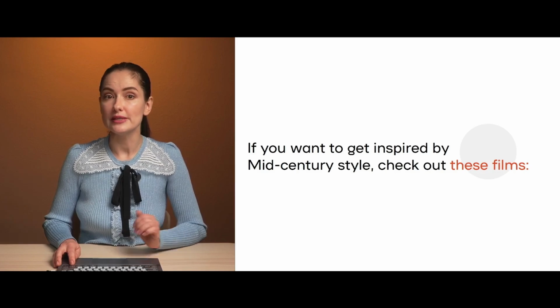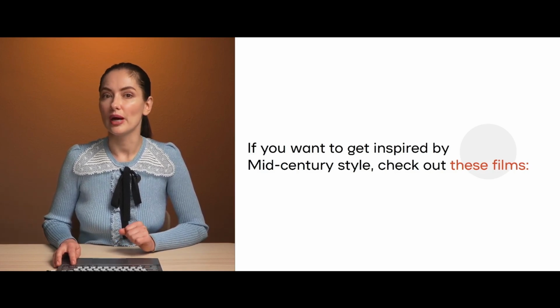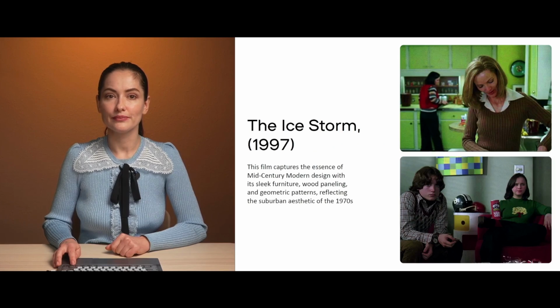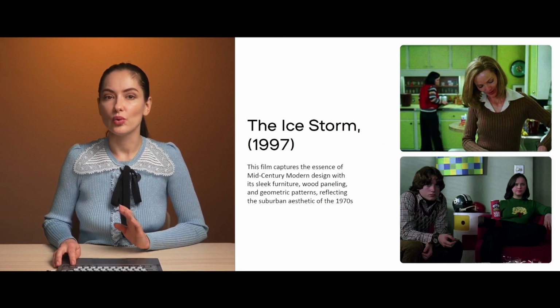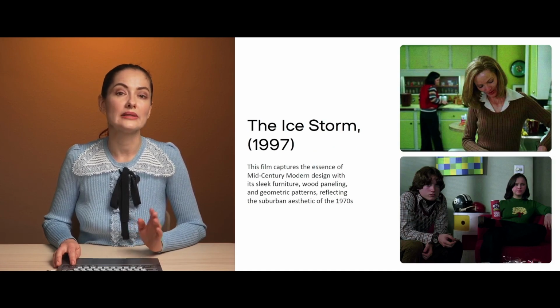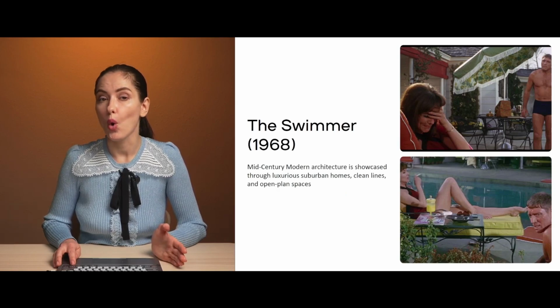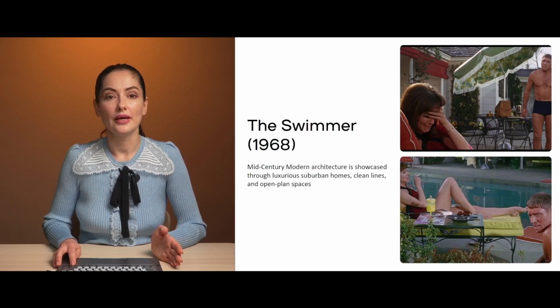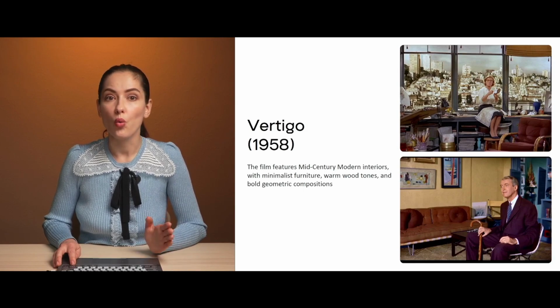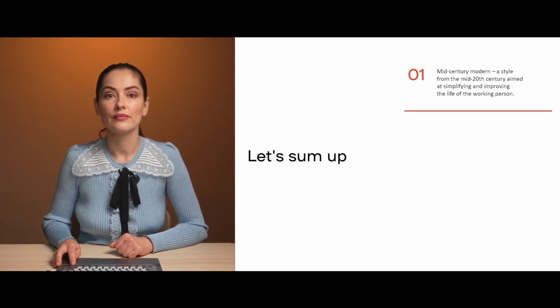If you want to see mid-century modern interiors in real life, I recommend these movies. The Ice Storm, great use of furniture and paneling from the 70s. And The Swimmer, clean lines and open spaces. Another one, Vertigo, warm wood, minimalism and bold composition.